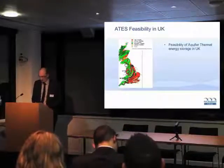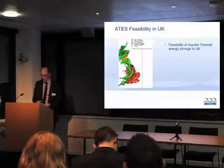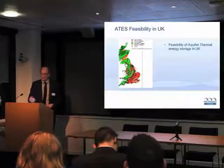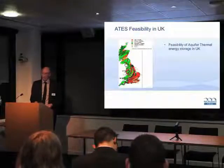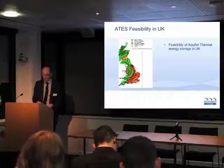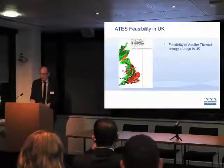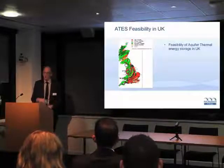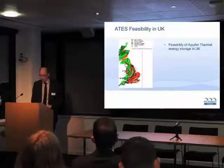And the red area, for a change, is the good bit. So the red areas and the more orange areas are the places where it might possibly be useful. And if you then map on the cities, you discover that quite often the cities fit in those areas. So it's not as bad as it looks. When you think initially, oh my goodness, it's all green, it can't possibly work, when you actually map the cities on, you find they are in the right places.